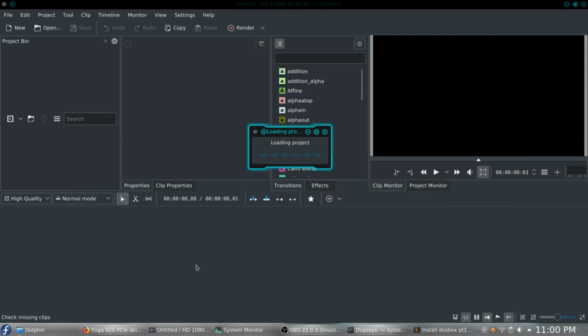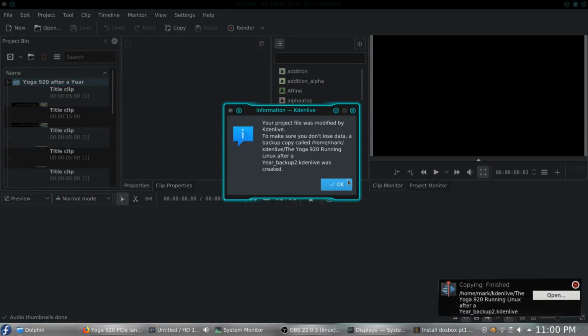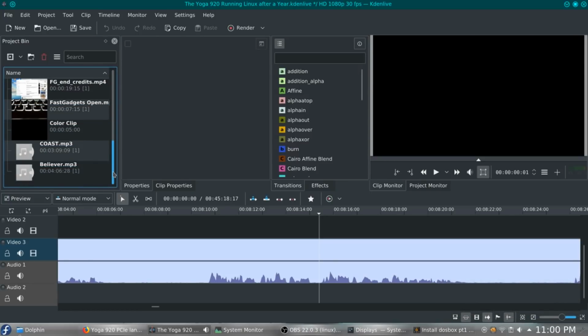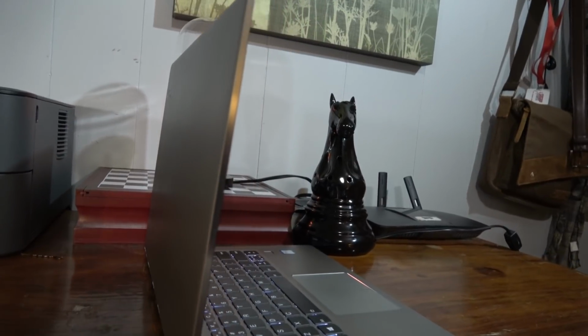It also has 16 gigabytes of RAM, which I think is really helpful. So if you're going to buy a laptop today and you can afford it, I definitely recommend the 16 gigabytes of RAM. The keyboard is good. I won't call it the best, but it's good.